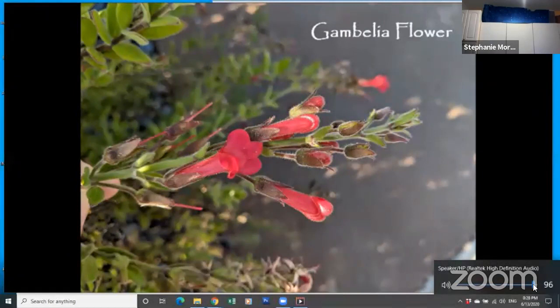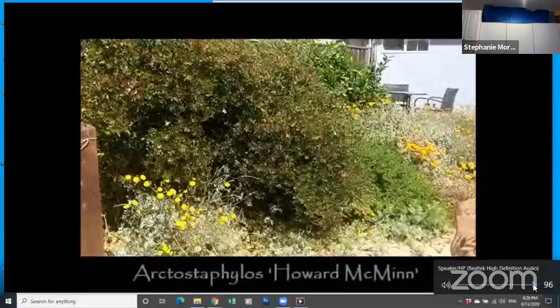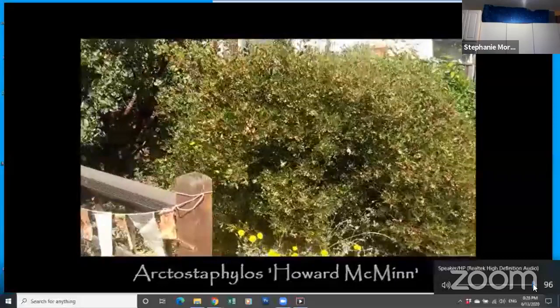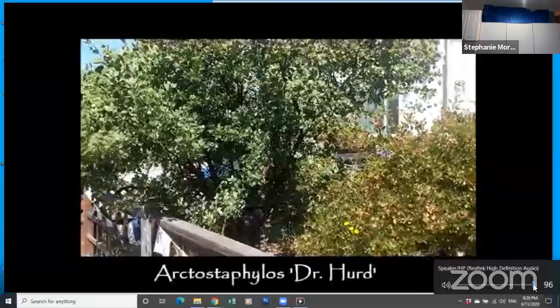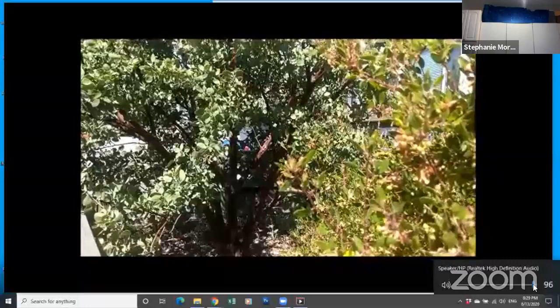At the entrance to my garden are two manzanitas. Both were planted in 2003. This one is a Howard McMinn manzanita. It's about 5 feet tall right now. And behind it is Arctostaphylos 'Dr. Hurd'. This one's about 10 feet tall and shows some lovely red trunks. Both of these do very well in full sun with no summer water once they're established.